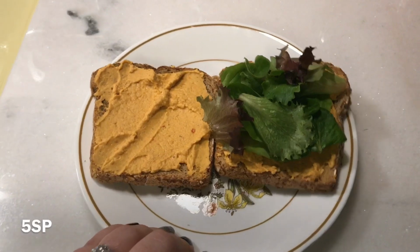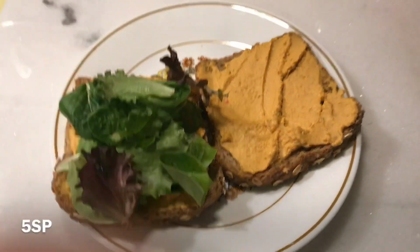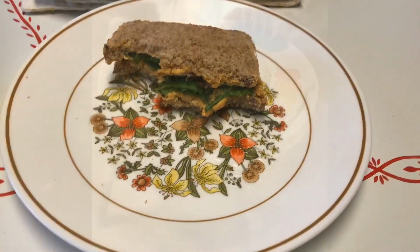For lunch, I wasn't that hungry, so I just had this sandwich. I had 2 slices of sprouted bread that were 2 SmartPoints each, and then I had this Ithaca hummus that I count as Simply Filling. It's 1 SmartPoint for 2 tablespoons, so that was lunch. I didn't eat it all because, again, my appetite's been off this week. So I still count it as 5.